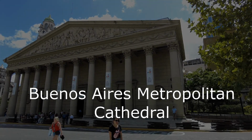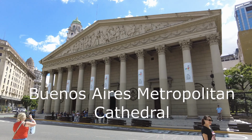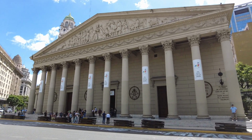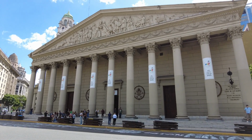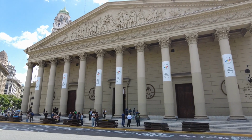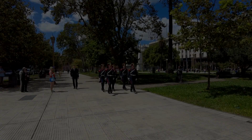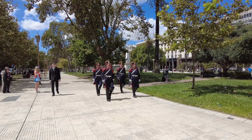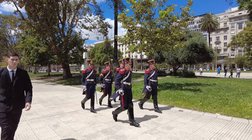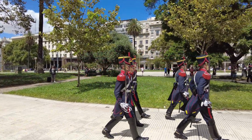Another location you'll find on the plaza is the Buenos Aires Metropolitan Cathedral. This cathedral was formerly the seat of Pope Francis. The cathedral also houses the remains of General San Martin, who is credited with the liberation of Peru, Chile, and Argentina. During our visit, we were fortunate enough to catch the procession, at least, of the changing of the guard for the tomb of General San Martin.